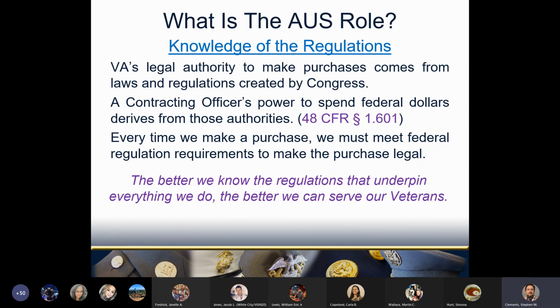Because an agency's authority to contract is vested in the head of the agency, such as the VA secretary, who then delegates that authority down in a chain that ultimately ends at the contracting officer, according to 48 CFR 1601. And see, we already got regulations popping up. And here's where our mastery of the regs as AUSs comes in handy, because our job is to advise our customers on how to get the items they need in the smartest, most effective manners.